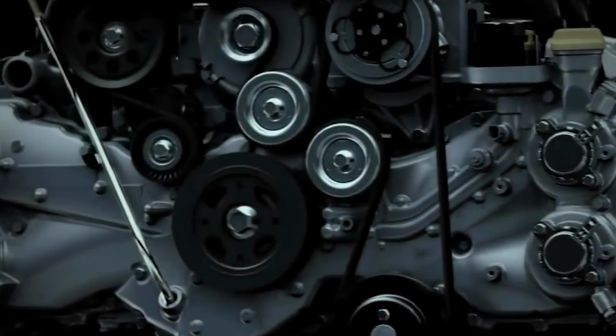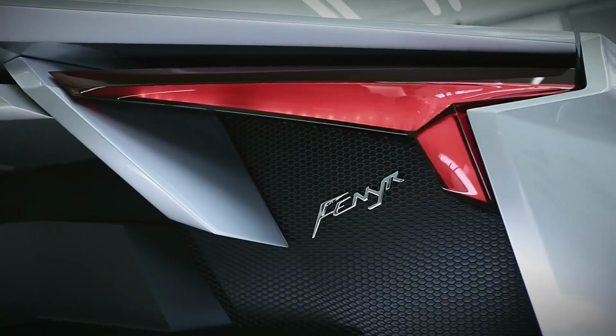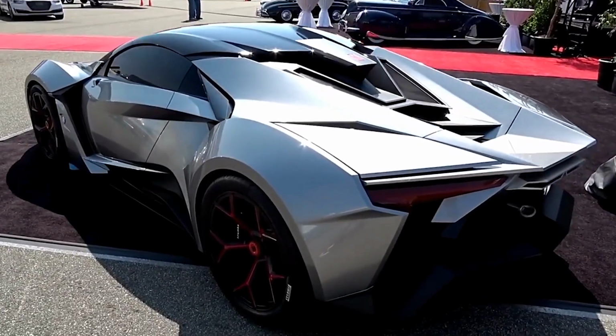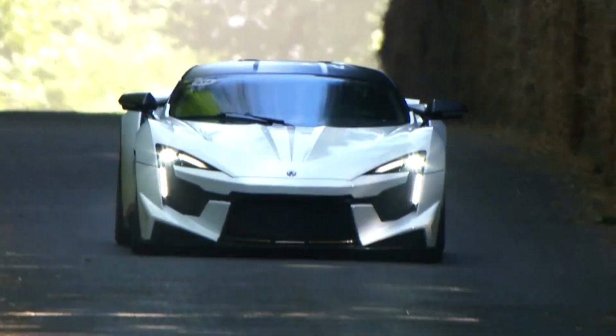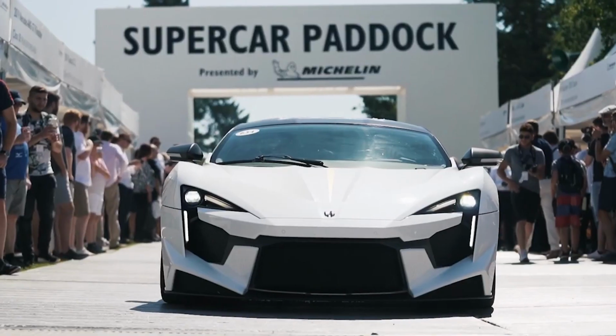But they didn't just toss this engine in like yesterday's laundry. They tucked it in so deep and low that it's practically best friends with the center of gravity, boosting the whole car's performance and making physics do a happy dance.